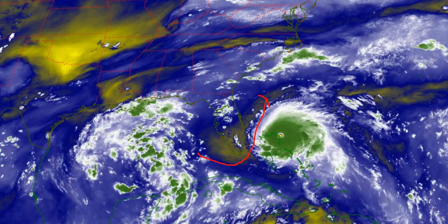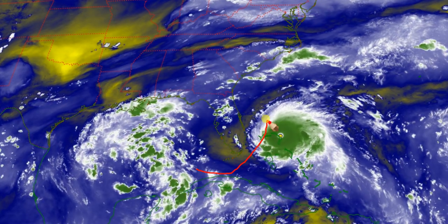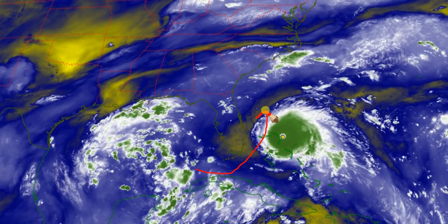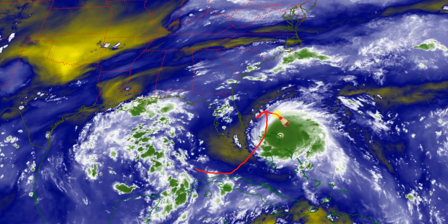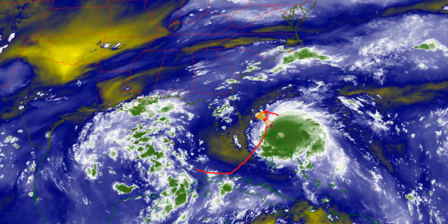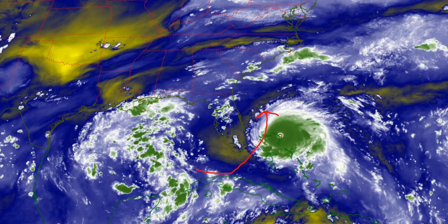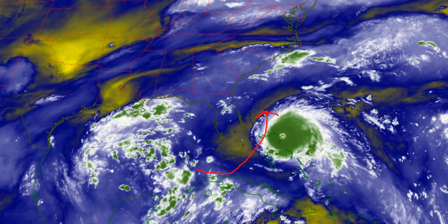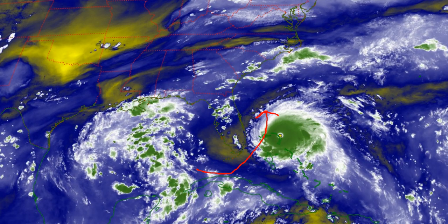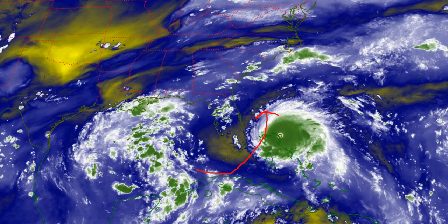And I did want to just talk about one misnomer. The Gulf Stream puts warm water under the storm, but it does not affect the steering currents at all. A couple people have said, well, once it gets to the Gulf Stream, that'll take it out. Well, no, it's the atmospheric features to the north of it. It is coupled with the ocean, certainly, but for the most part, the water is not going to change its direction. The direction comes from the atmosphere itself.